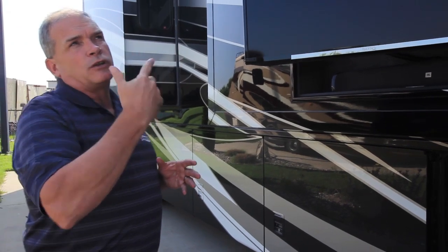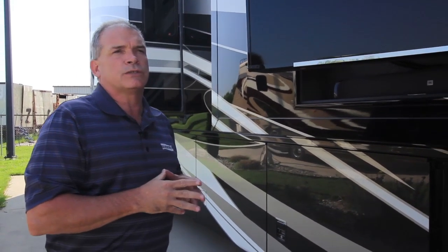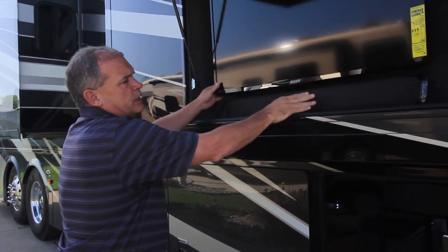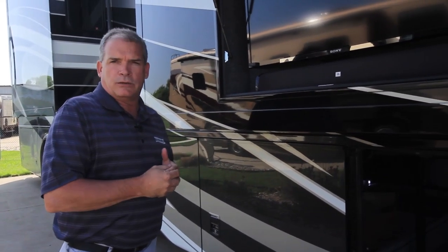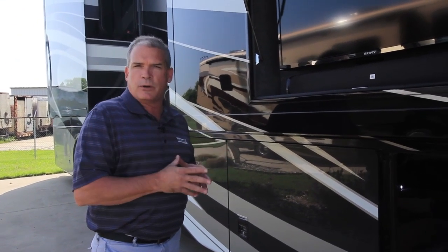With the Girard package all the way around standard, you're going to have Girard slide toppers and window awnings, which we feel is the best in the industry. And also on your slide toppers, you're going to have a nice steep angle with brushes on the top to help keep it clean. But new for this year, we went from just Sony speakers out here to a JBL soundbar. Tremendous sounding system. Also going to give you the ability to stream any music from your phone, your iPads.